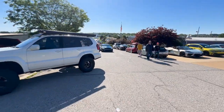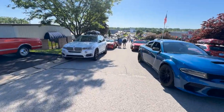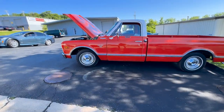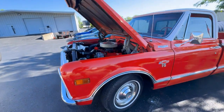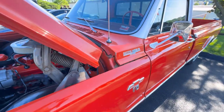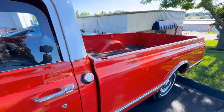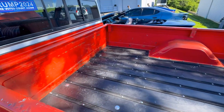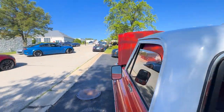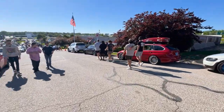Coming down the hill, just show you the lay of the land. Shoot this Chevy C10 real quick. Make votes count again. There's that BMW wagon we just shot.